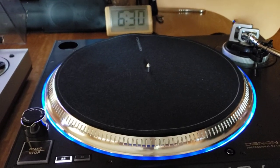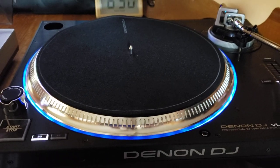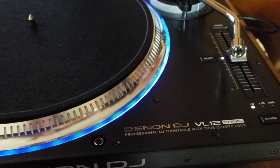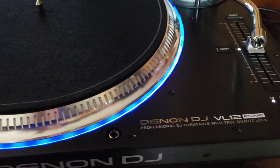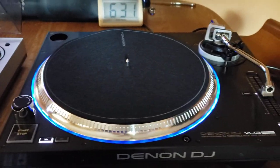Okay, I just want to do a short video here on a replacement Denon turntable that I received today. It's a Denon DJ VL12 Prime turntable. Bought this from a gentleman on eBay, and my first one was really bad.